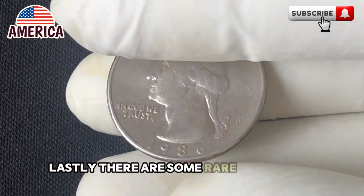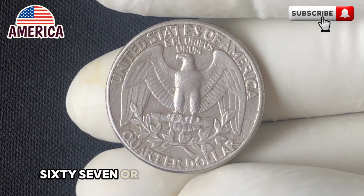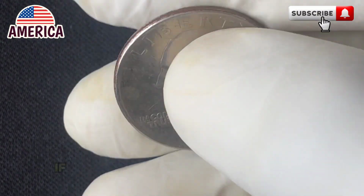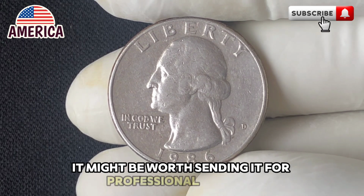Lastly, there are some rare high-grade examples. Coins graded MS-67 or higher are extremely rare for a 1986 quarter, and can fetch hundreds of dollars at auction. If you have a coin that looks nearly flawless, it might be worth sending it for professional grading.